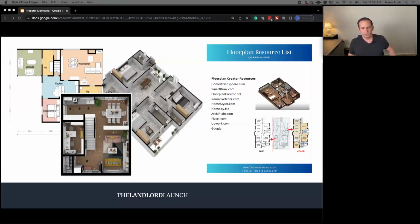Here are some examples of the floor plans. They have the 2D floor plans, they have the 3D floor plans, which are really cool. Here are some software options. There's a cheat sheet download resource here that you can download and visit some of these websites if you want to. But again, if I'm a single family homeowner, really what I'm doing is going to Fiverr or Upwork, paying a little bit of money, and having somebody else do it for me.